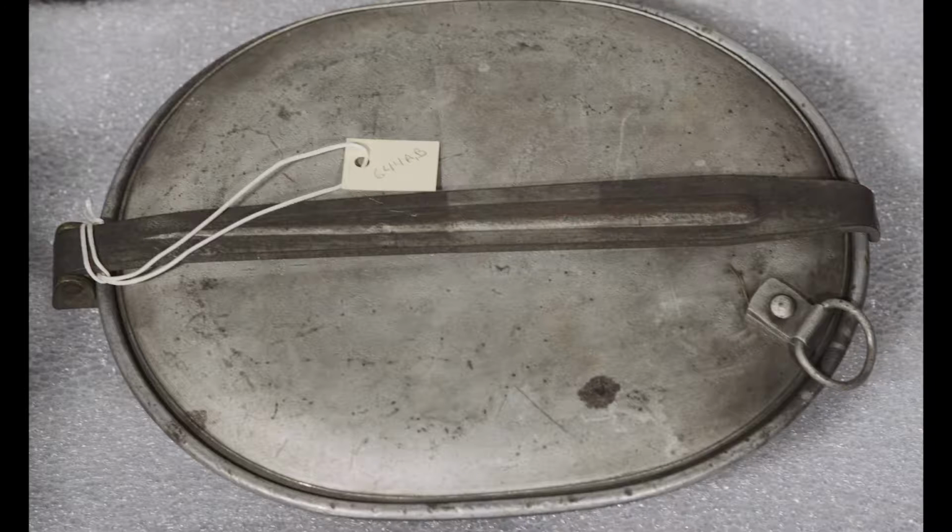Then the last type of cooking implements I have pulled are from our military history collection. And we have some different cookware from both World Wars. The first is from 1917, and it's called a meat can. It has two parts to it. There's a pan and a lid, and actually the lid, once you finish cooking, could then be used as a plate.